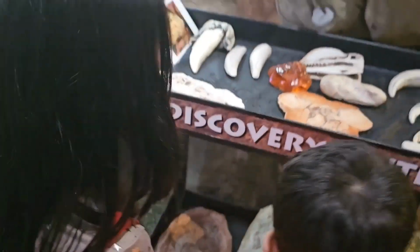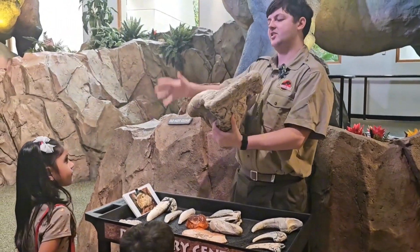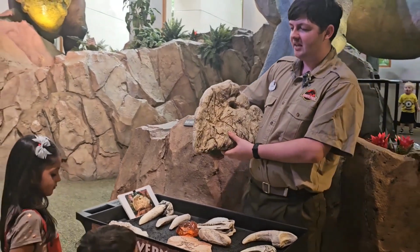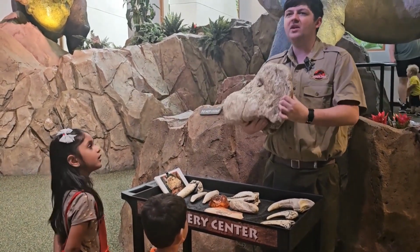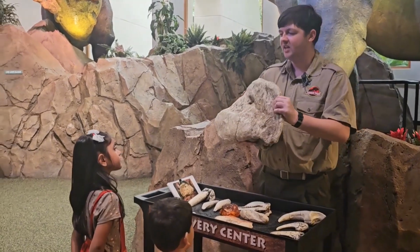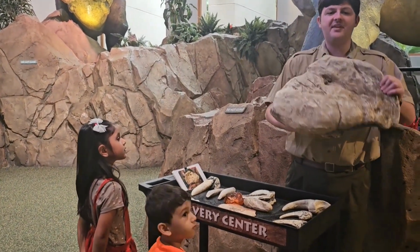This big one? Okay. This is the largest piece here of the fossil card. This is the upper beak of a Triceratops. Now, the Triceratops was probably one of the most successful species of herbivore to ever walk the earth. They outnumbered all other dinosaurs during the late Cretaceous period 5-1.